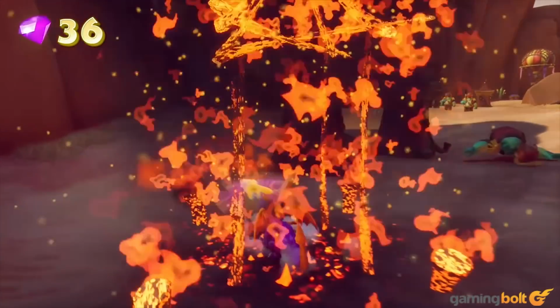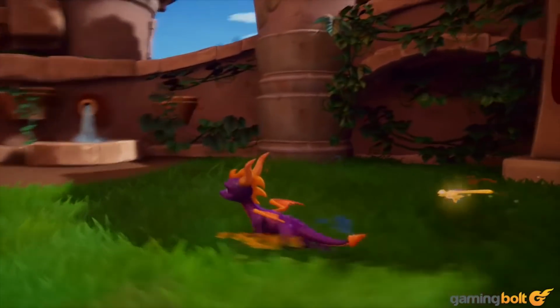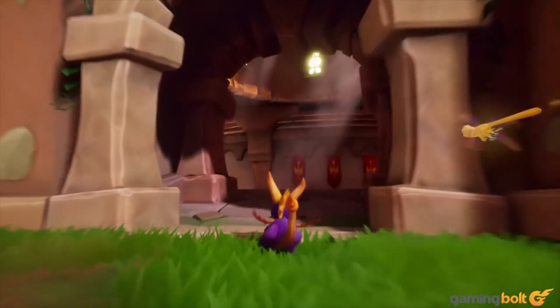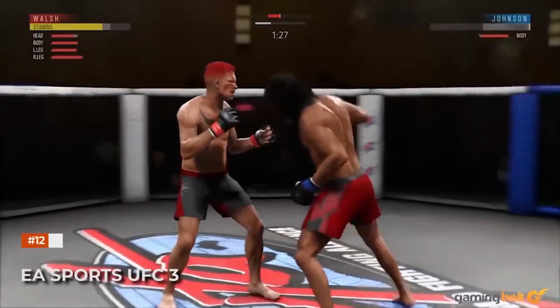From the flames that shoot out of the iconic purple dragon's mouth, to the beautiful environments, to the tiny little details one can spot in the animations for all the character models, each of the three games in this collection of remakes is a testament to the amount of love and work that developers Toys for Bob have put into it. EA Sports UFC 3.